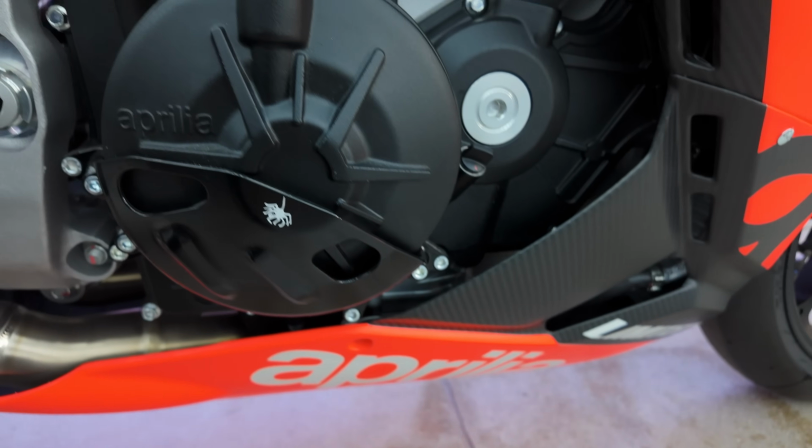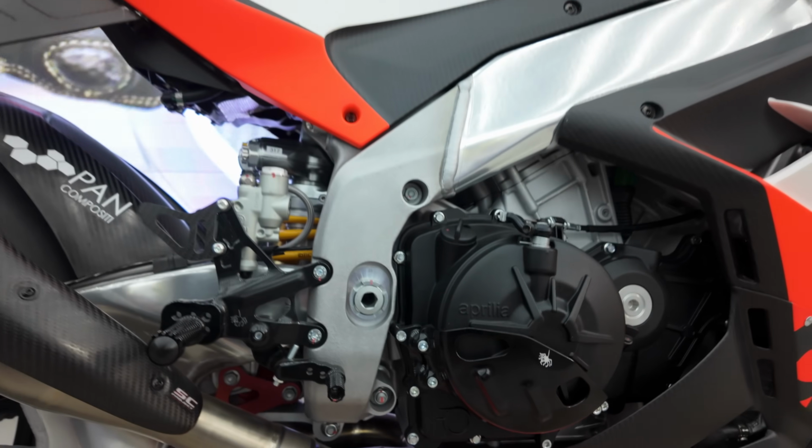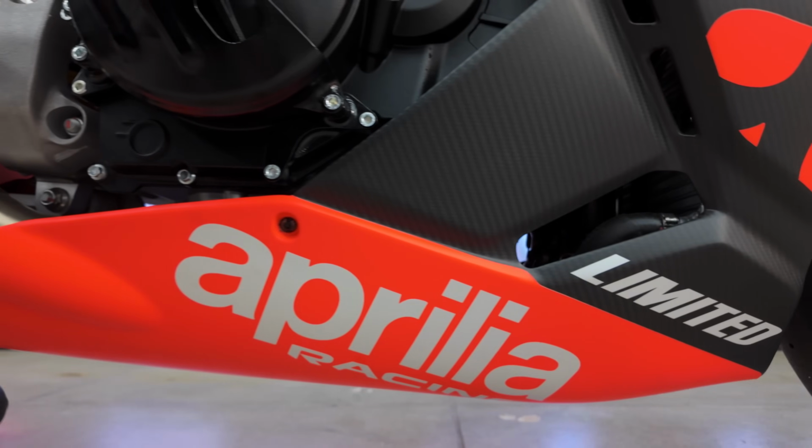Yeah, this thing is just a masterpiece. Sorry, I'm literally staring at the bike and I'm forgetting that I'm holding the camera. I did not mean to do that either. Hold on a sec. Because I'm so distracted looking at the bike. That's the thing. This is one of these bikes that you never get enough from looking at it.